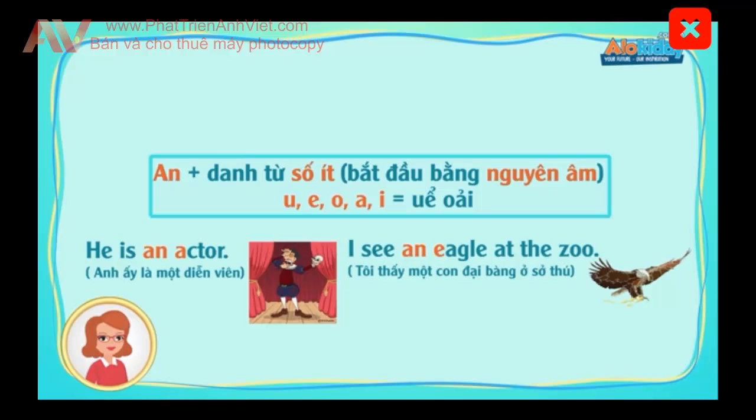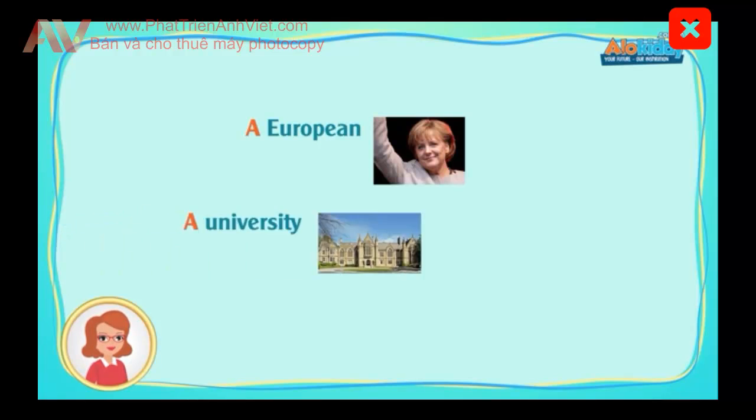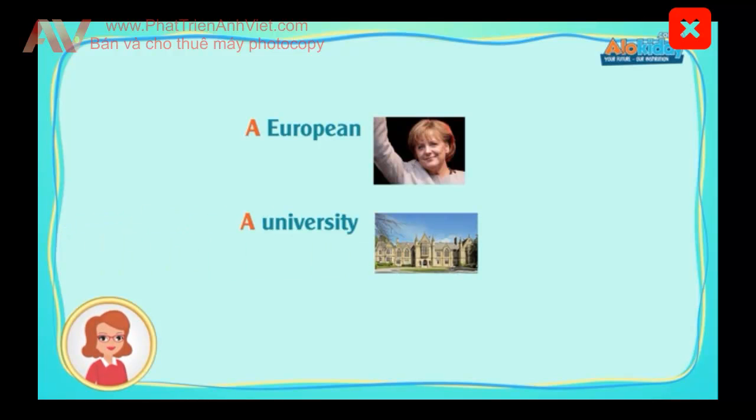Actor và eagle là hai danh từ số ít bắt đầu bằng hai nguyên âm a và e nên mạo từ được dùng là an, không phải a. Tuy nhiên, cũng có một số trường hợp ngoại lệ, chúng ta dùng a trước các danh từ European và University. A European. Một người châu Âu. A university. Một trường đại học. Hai danh từ này khi viết bắt đầu bằng nguyên âm e và u, nhưng khi đọc lại là phụ âm y. Yeah. Nên chúng ta phải dùng mạo từ a.